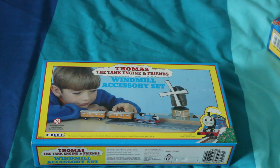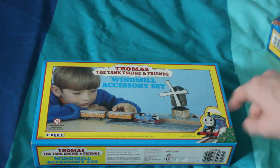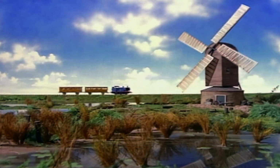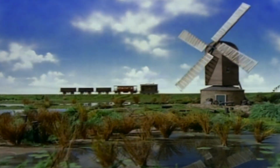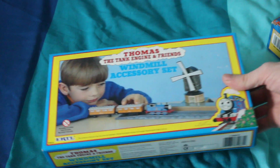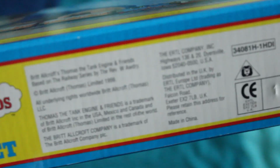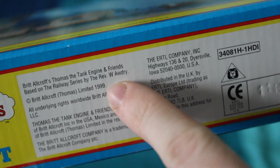And out of all the sets that I've actually bought, as you've seen in this video, this is probably my most favourite one. The reason being is probably because that windmill there reminds me of the windmill that was in the intro. And it was also seen in many Series 1 episodes. And as you can see, that's actually got Thomas, Annie and Clarabel on it, like it does in the TV series. It's branded as being made in 1999, you can see just there.